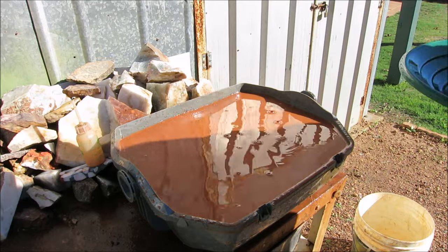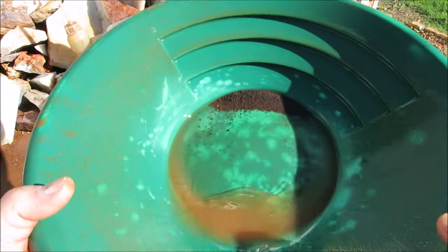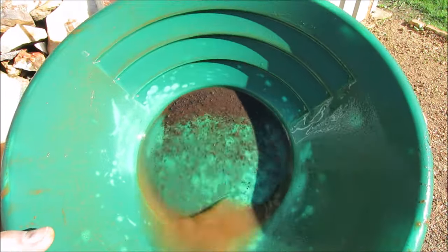Okay, want to see some gold, guys? Check this out. Gold in every pan.